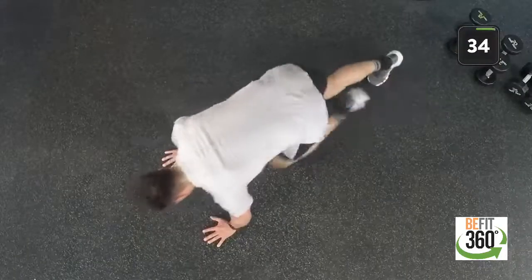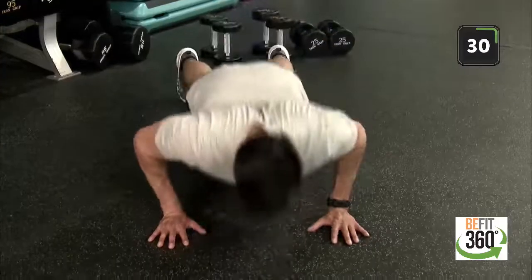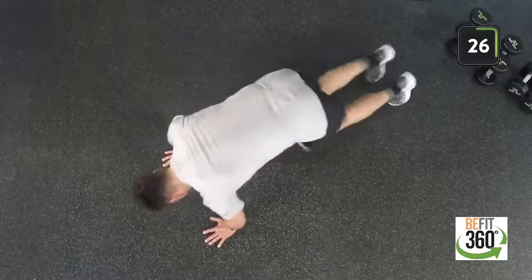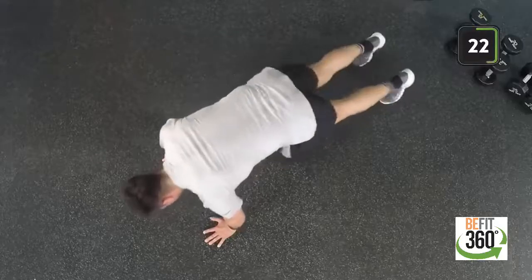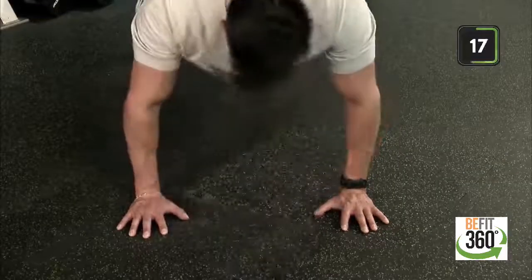Keeping our back nice and flat. Knees driving into our chest. Be mindful of our foot placement as well. Try to keep our feet at least shoulder width apart. That can help in stabilization into your push-ups. Good.